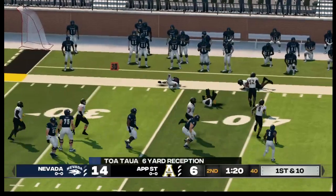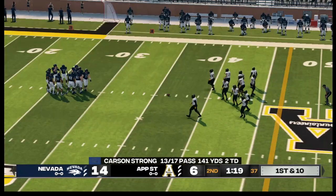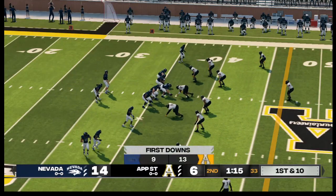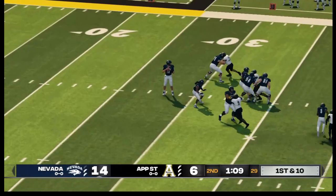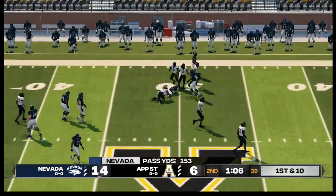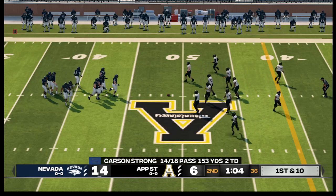Slings it. And he's tackled at the 36-yard line. Call it a gain of 6 yards. That makes it first and 10. Wideout makes the first down catch. Gain of 13 yards. First down. First and 10. Ball on the 49.